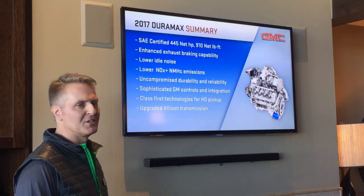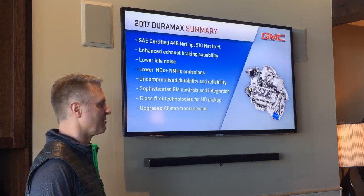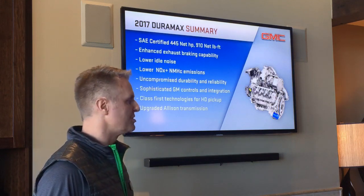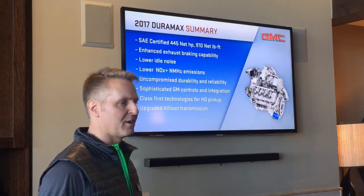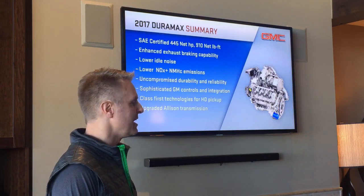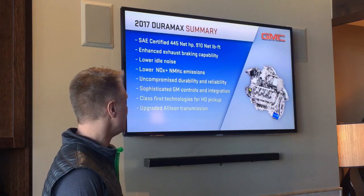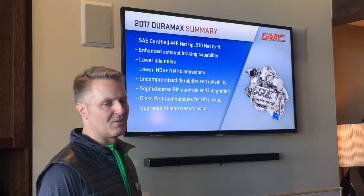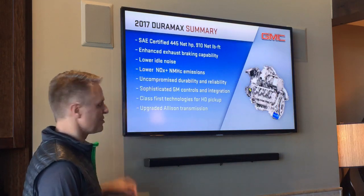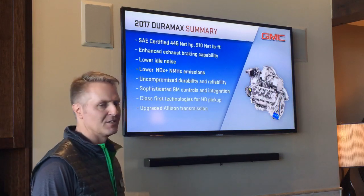We have uncompromised durability and reliability. Our customers really count on this powertrain to deliver that, and we've delivered that here. We have brought, as I mentioned, our controls in-house, and we've shared that across our product portfolio. So we get benefits across all of our product lines for doing that. And with that, we've added some enhanced features and capabilities, and we certainly pride ourselves on our ability to integrate powertrains with the rest of the truck. We do have some class first technologies in this truck, and as I mentioned before, we've upgraded our Allison transmission.